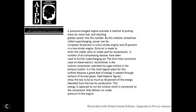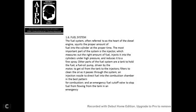This energy is captured to run the turbine, which is connected to the compressor that delivers air under pressure to the engine. 1.6 The fuel system, often referred to as the heart of the diesel engine, squirts the proper amount of fuel into the cylinder at the proper time. The most important part of the system is the injector, which measures the right amount of fuel, injects it into the cylinder under high pressure, and reduces it to a fine spray.